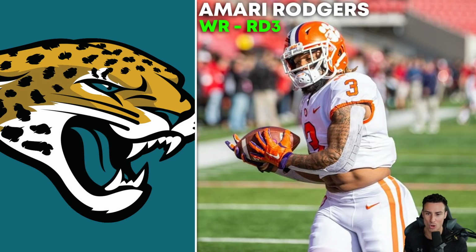Mid-round draft fit, AMARI RODGERS, wide receiver from Clemson. I think he falls in that round 3 category. Maybe he sneaks in late 2, maybe he's early 4. He's one of those guys that has a decent range there within the draft. I'm thinking round 3 kind of makes sense. He did play with Trevor Lawrence. That's really not why he's a fit. That's kind of a bonus.